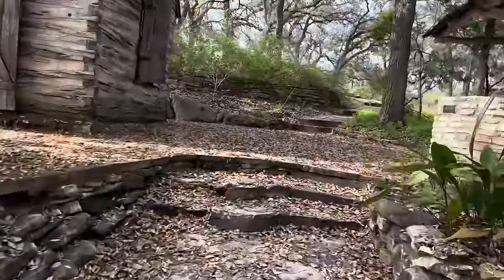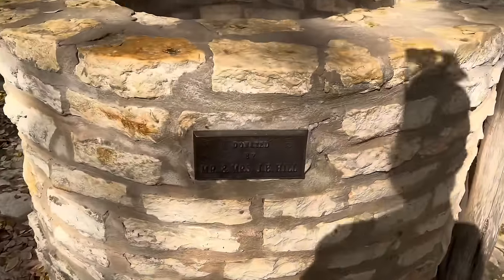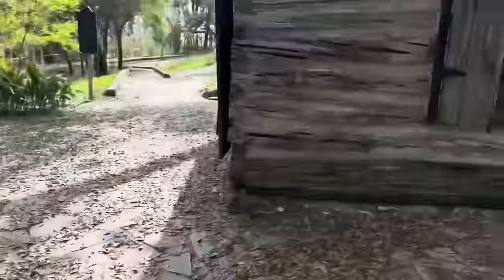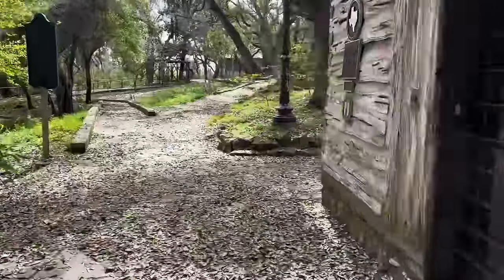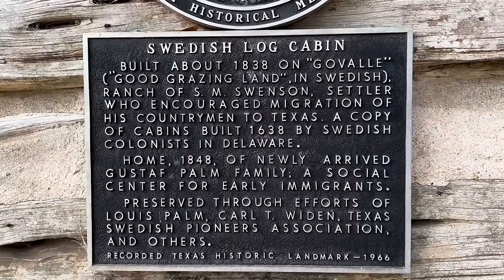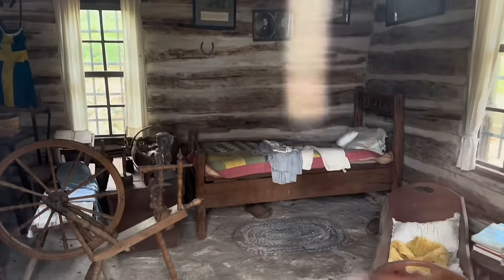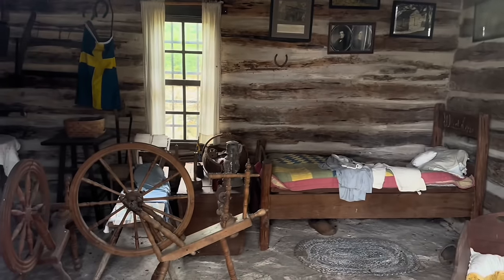Hard to see inside. There we go. Bench. Table. Yeah, these look like original. I don't know if they are. No, donated. They could just be replicas of what cabins would have looked like in that time period, more likely than anything. Oh, it is. It is old. Built around 1838. There's a Swedish guy. Hello. I'm Swedish too.